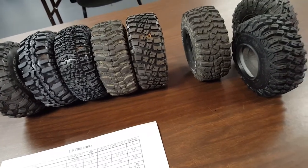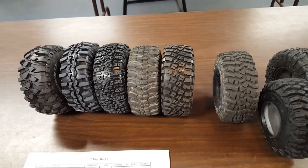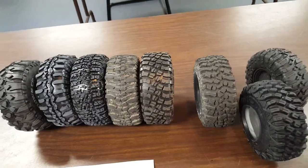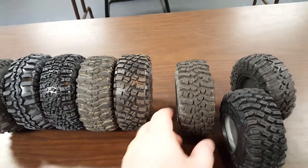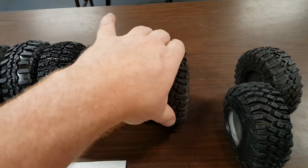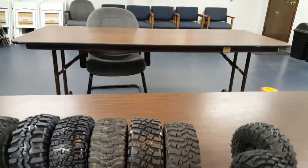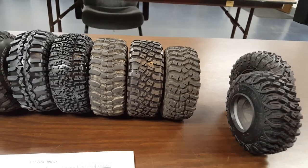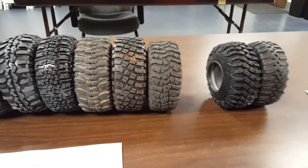It is 4.64 OD and 1.8 wide. The Rock Beast is 4.45 OD and 1.6 wide. And this is the actual Rock Beast. And if you have a set of Rock Beasts and you have a set of these knockoffs, there's clearly a difference. But I added them to the mix because I want to see how they compare to the actual Rock Beast. See what they do.